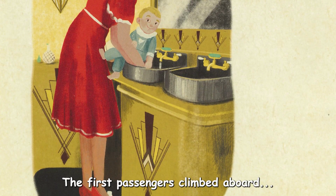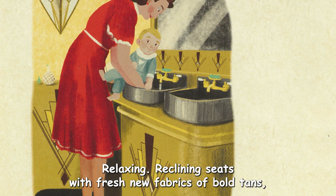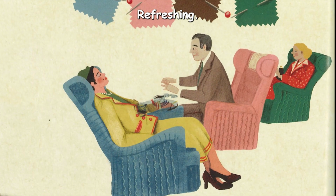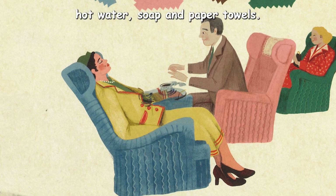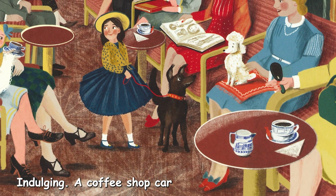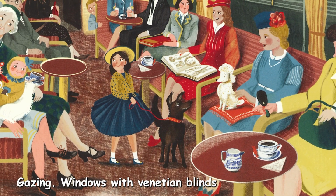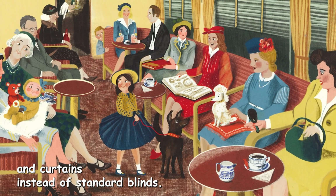The first passengers climbed aboard, relaxing, reclining seats with fresh new fabrics of bold tans, sea greens, pretty blues, and rose pinks. Refreshing, spacious restrooms with mirrors, medical kits, hot water, soap, and paper towels. Indulging, a coffee shop car with lounge chairs to make travelers feel at home. Gazing, windows with Venetian blinds and curtains instead of standard blinds.